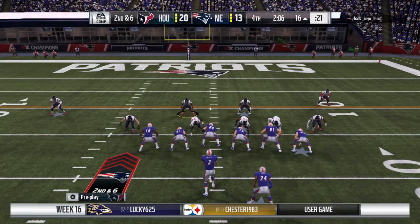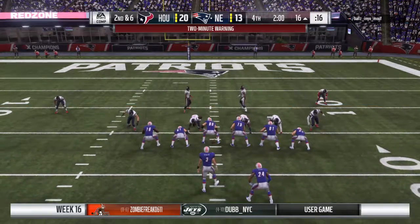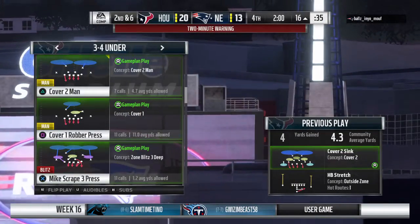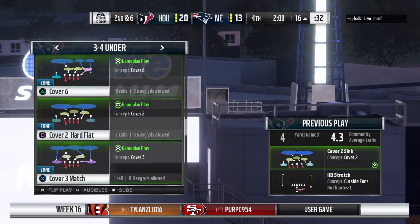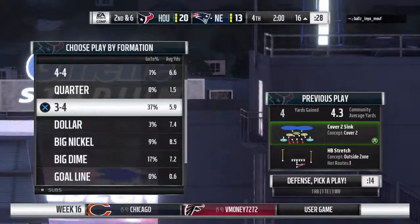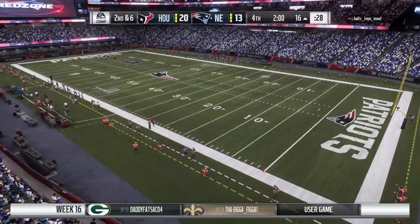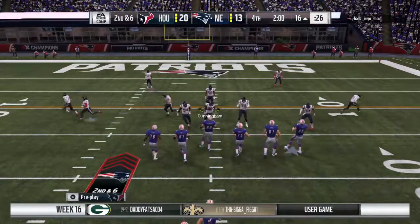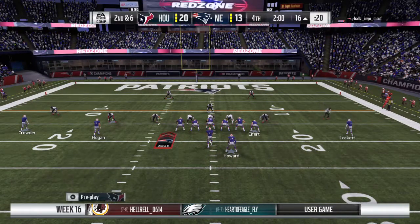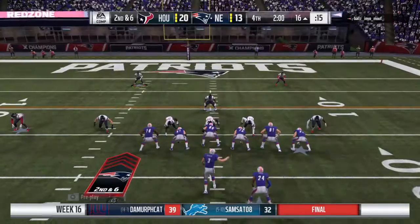Now let's go. 3:19. 3:19. Time for a break. We're back to see what happens after this. Detroit!